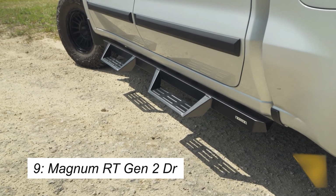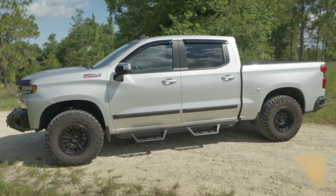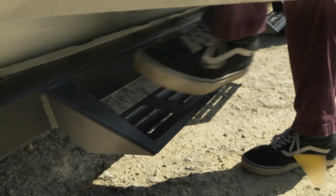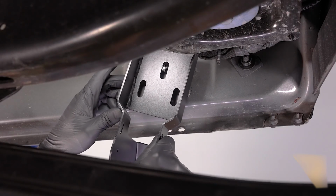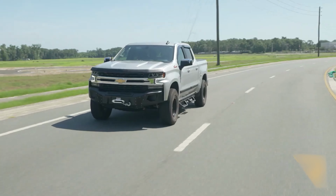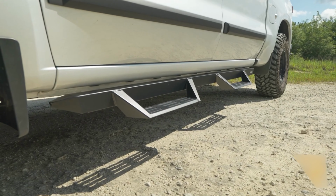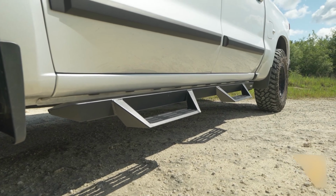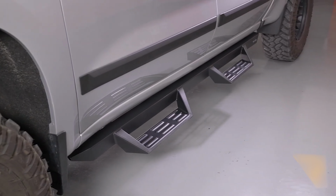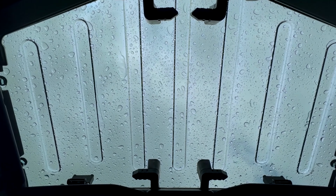Car drop steps not only provide easier access, but also enhance the vehicle's appearance, giving you more confidence when off-roading. A transparent roof for the Jeep Gladiator, allowing you to enjoy natural light without overheating.